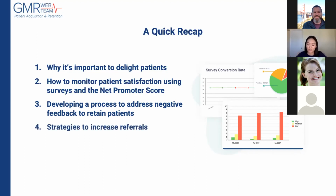And then we also talked about strategies to increase referrals. So easiest thing, most cost-effective way is just to simply ask. We also recommend doing email as another touch point. Like I said, we do that for our clients automatically, sending out emails based on the survey responses. And then we also talked about how to further engage patients and increase retention through other strategies like newsletters and texting, having open lines of communication, and then also e-cards for birthdays and holidays.